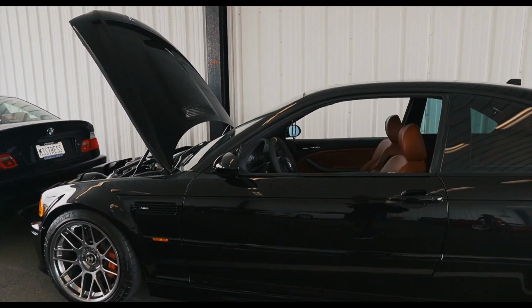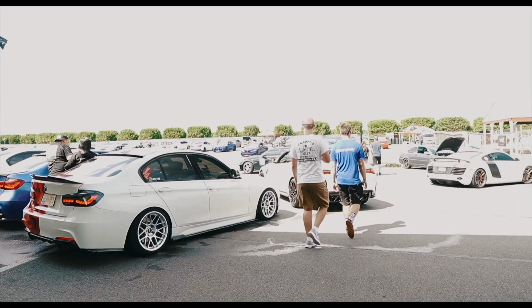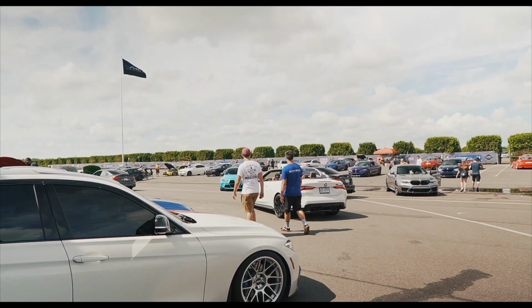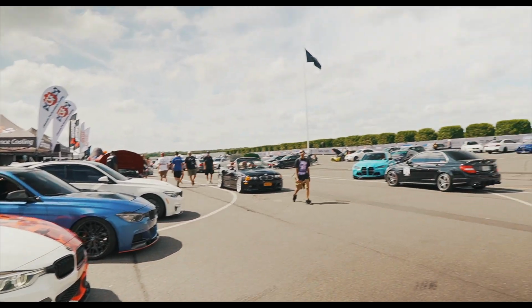Definitely will say this has been a very memorable experience. A lot of things going on. People are starting to roll out right now. We're definitely gonna try and at least enjoy the last few moments of it. But again, it was a very memorable experience. And I can definitely say we'd like to come back again.